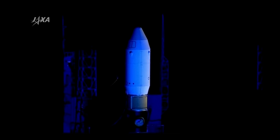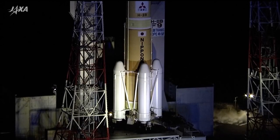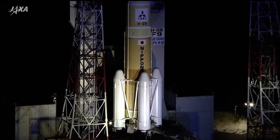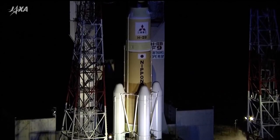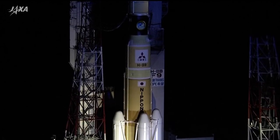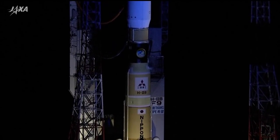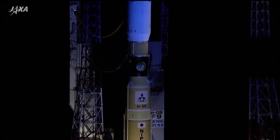This view, a closer view of the H-2B rocket. You see the vehicle bathed in blue light. This in honor of healthcare workers fighting on the front lines of the COVID-19 pandemic, and in honor of all of the workers at the Tanegashima Space Center in southern Japan who have worked through the pandemic to prepare the vehicle for launch. So a tribute from JAXA, the Japanese Aerospace Exploration Agency, and Mitsubishi Heavy Industries, responsible for the launch vehicle. This blue light bathing the H-2B rocket in honor of healthcare workers fighting on the front lines of the current coronavirus pandemic.